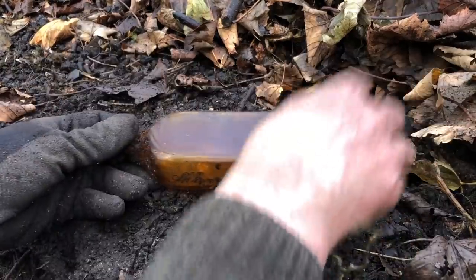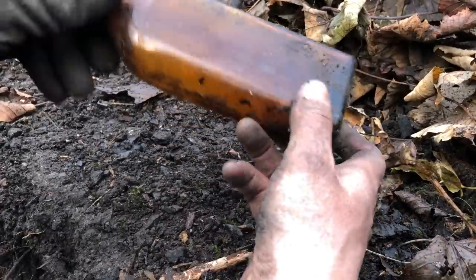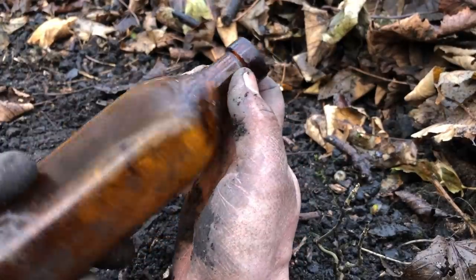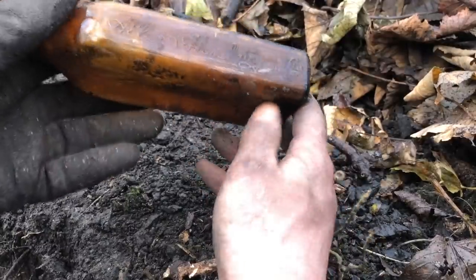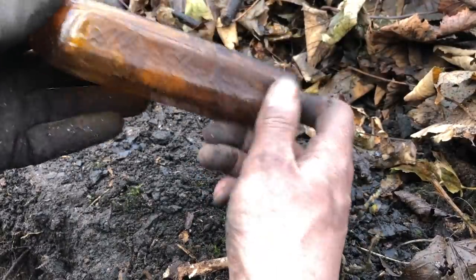Allenbury. I hope it's a quack here. Please be a quack here. That's so cool. As far as I can see, it's undamaged. Can't tell if it's a drippy. Don't think it's a drippy. No, it's not a drippy because there's the circle on the bottom of the early machine. But that's cool because it's embossed. Allenbury, huh?